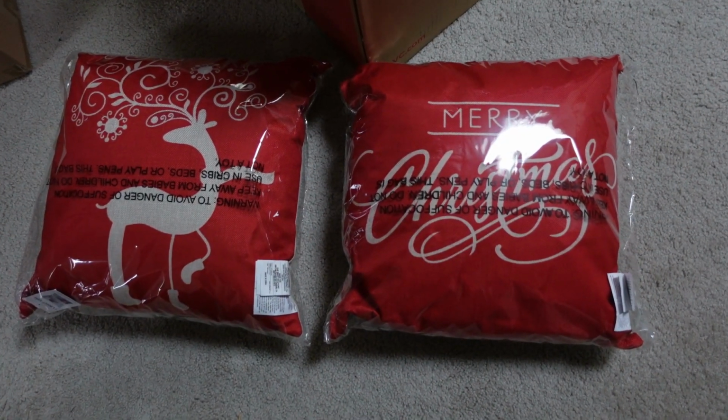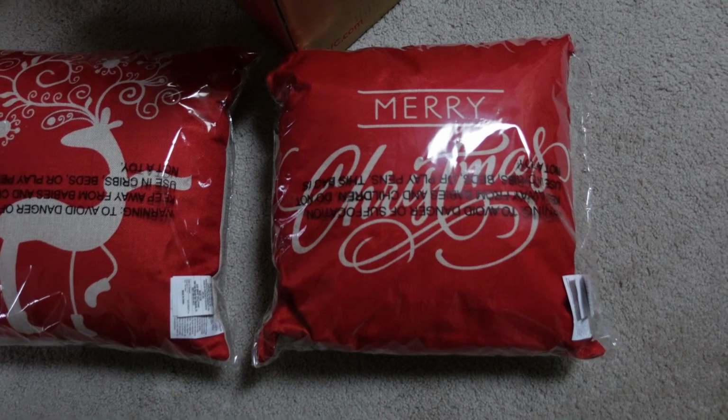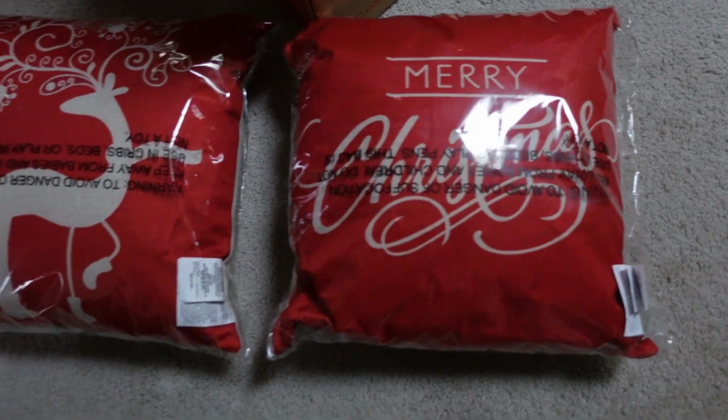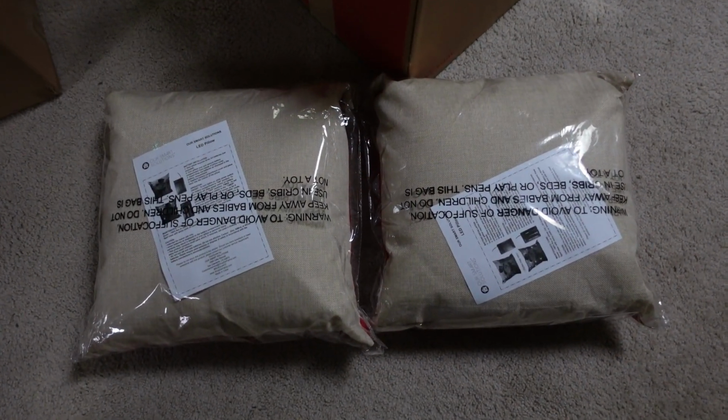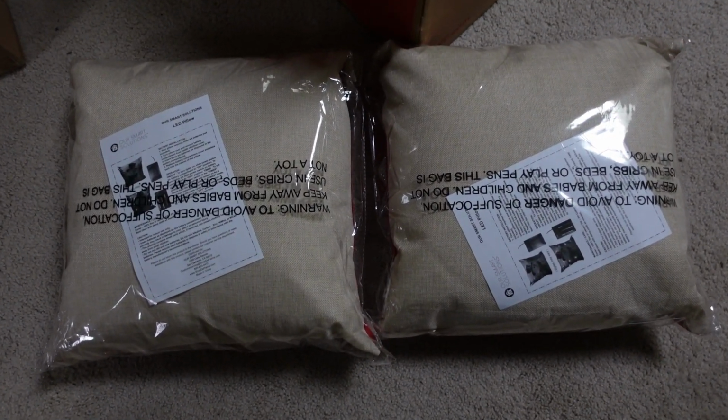There were also a couple Christmas pillows, some nice red pillows. Let me give you guys a look. These are kind of just perfect for the sofa, that size. Say Merry Christmas on one side with a reindeer on the other. Let me show you the other side. The other side is just that plain beige color, kind of to contrast the red.